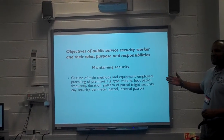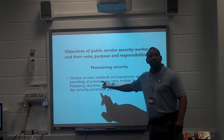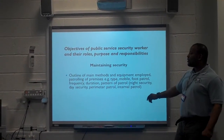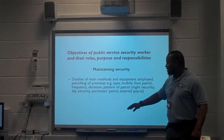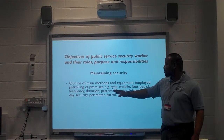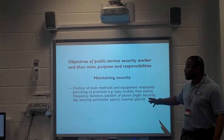Again, outline the main methods and equipment employed, patrolling of premises. Yeah, the type: mobile, foot patrol, frequency, duration, the pattern of control, i.e. night security, day security, perimeter and internal patrol as well.